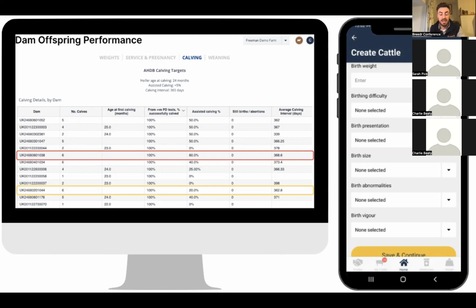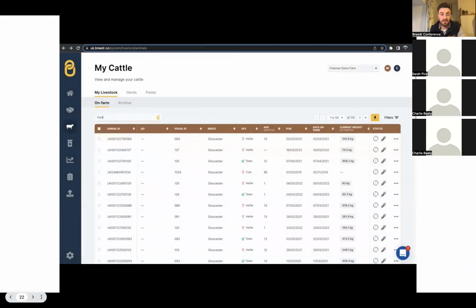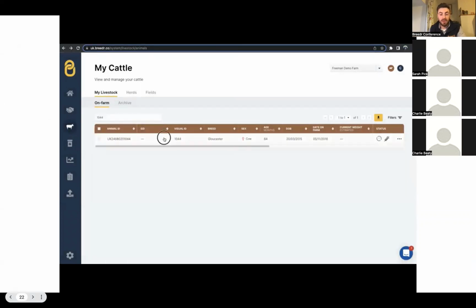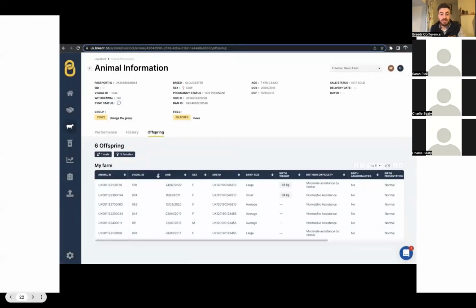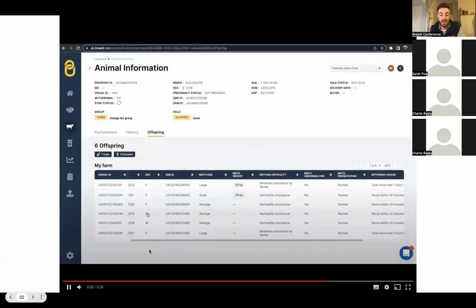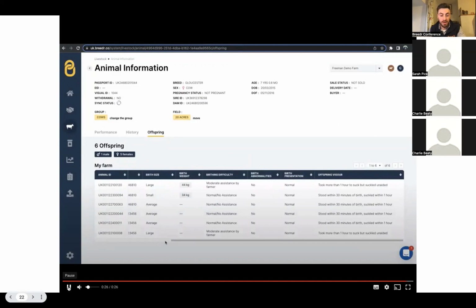So again, I can see from a snapshot, okay, well, 1044 is an easier calving cow. What I can then do, if we take 1044 as an example cow, is go onto the web app, search for 1044, select that cow, and then on her information page, there's this offspring tab. And basically what that does is detail all of her calvings in a lot more detail. So again, it's pulling all of that information from when we log that birth, and it puts it into this table. So again, what you can see is we've got birth size, we've got birth weight, abnormalities.